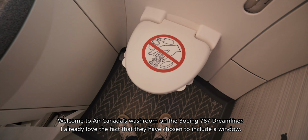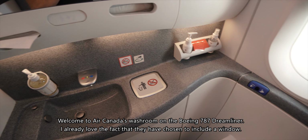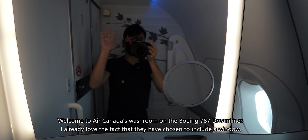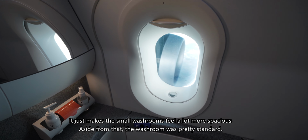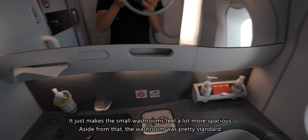Welcome to Air Canada's washroom on board the Boeing 787 Dreamliner. I already love the fact that they have chosen to include a window. It just makes the small washroom feel a lot more spacious. Aside from that, the washroom was pretty standard.